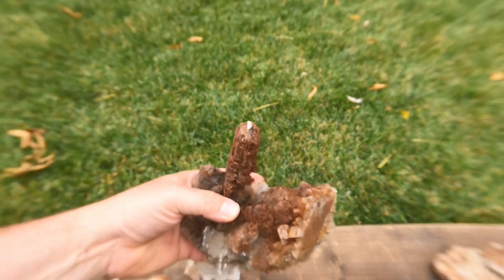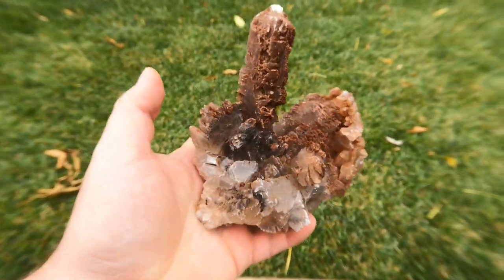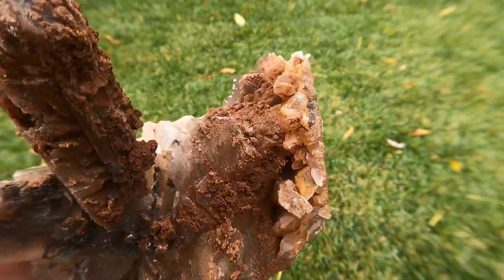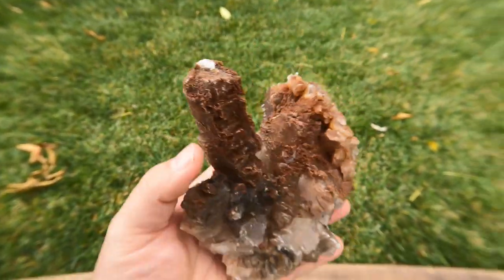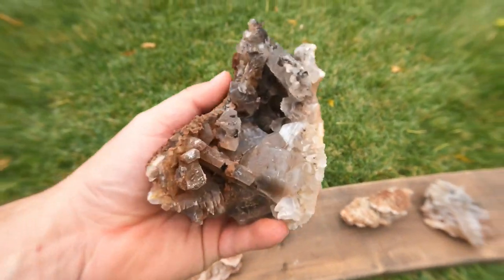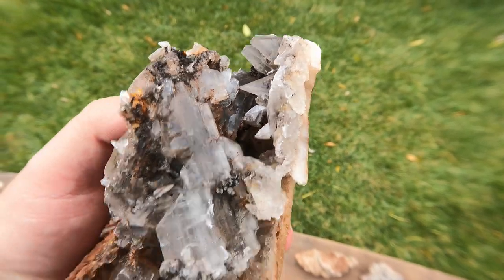Here we've got some more fishtails, but these ones were exposed, and so you can see how the mud kind of got grown into the crystal at the very edge and couldn't really wash it off. That's too bad. It happens. Another nice little pocket with the fishtails going through it.